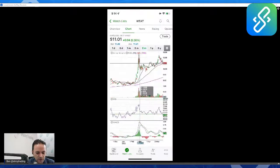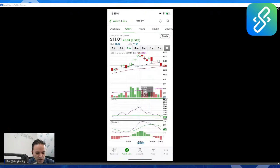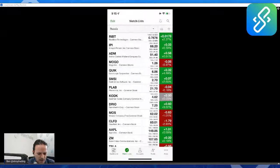It's bouncing off. And if you go to the weekly, you can see there's a gap down to the $10 at the 20-week moving average. So if wheat breaks this support, it could impact sentiment in all the ag plays. So just something to watch. I think the thesis is still very strong macroeconomically in terms of wheat, so I'm not so worried that it's going to break support.